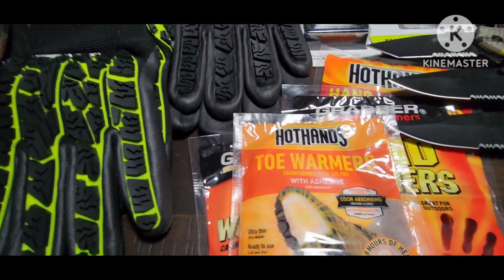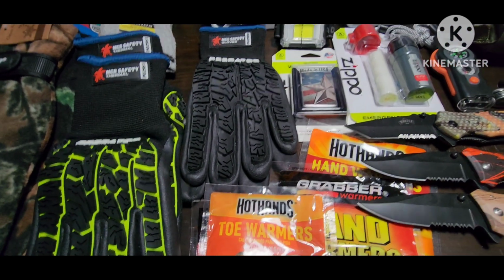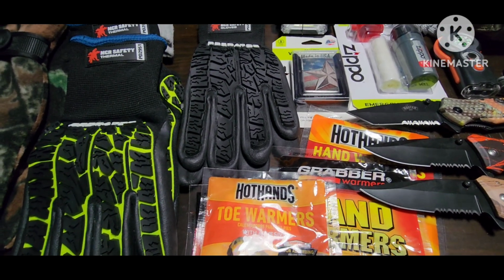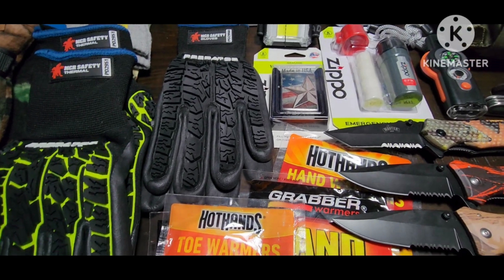Hand warmers, toe warmers, things like that, always good. Stocking stuffers, or just add-on little gifts throughout the year for a birthday, Valentine's Day, Easter, whatever you want.